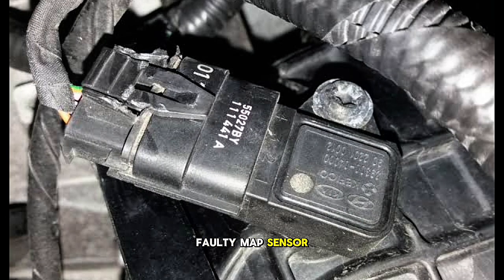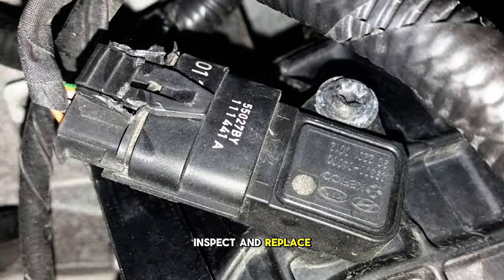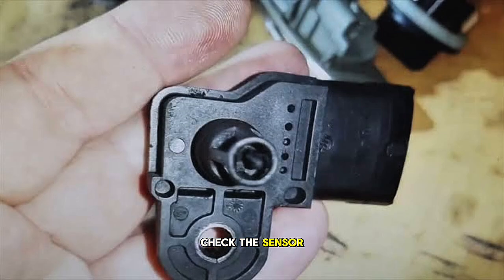1. Faulty MAP sensor. The MAP sensor may provide incorrect pressure readings. Inspect and replace the MAP sensor. Check the sensor for dirt or damage. Replace if out of spec.